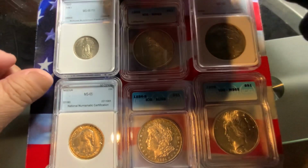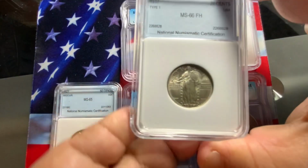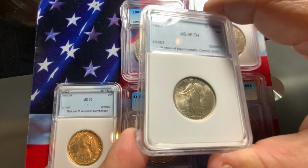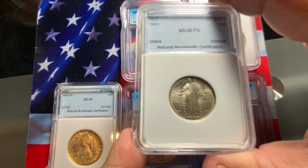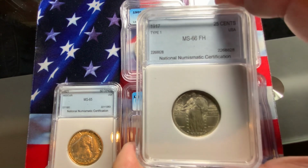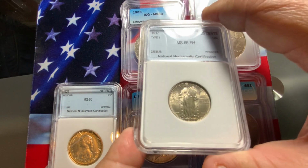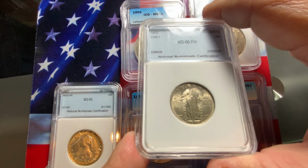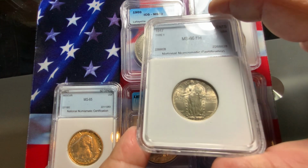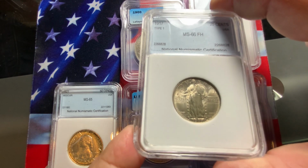The next coin we have is a Standing Liberty Quarter, which is also called the Flying Eagle. This one here is certified by NNC, but then again, don't buy the plastic, buy the coin. This one here is a beautiful coin, full luster, and it has a full head on the coin.